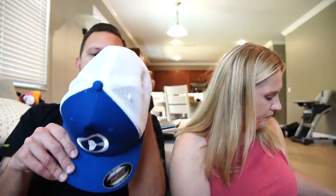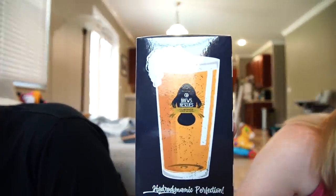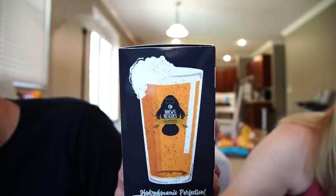Then the rest of these items were gifted to us from either the aquarium or from the beach club resort. So everything before this, we purchased ourselves, but we did get some little fun things from the aquarium. They gave us this cool hat that has their logo. This would be a fun one for the beach because it is mesh on the back, so I feel like that would be a comfortable one in the heat. Well, it's a fitted one too. It's a fitted hat. Is it Flex Fit? Flex Fit, yeah. Very fancy. Nice. They gave us a pint glass that just says Brews and Rescues, Clearwater Marine Aquarium.